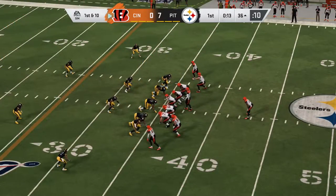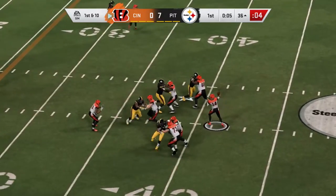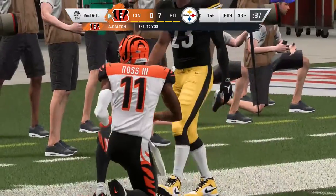Yeah, better against man than zone, or? Better against man, because now you're running away from someone and you're not running into a defensive player in another zone. Throwing on first down, but this one winds up to be incomplete.